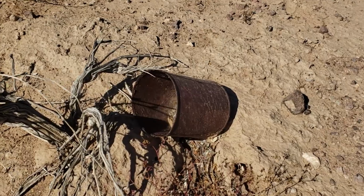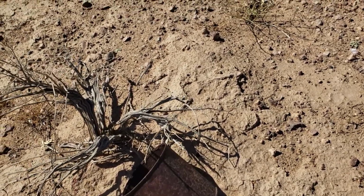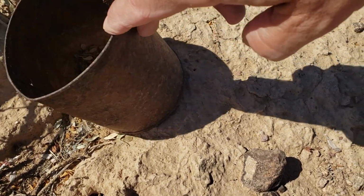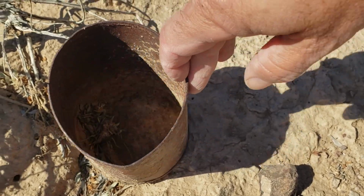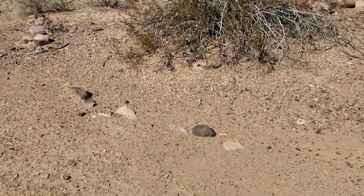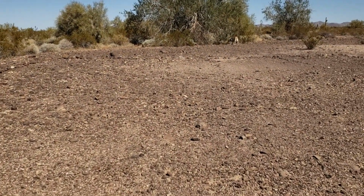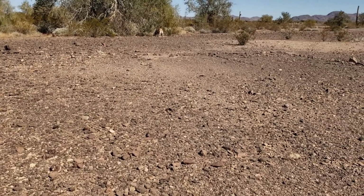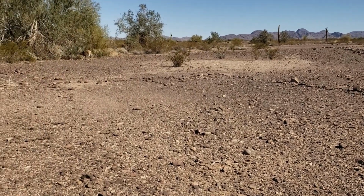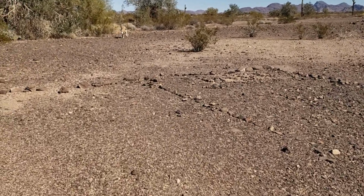Okay, some kind of tin can of some sort. Not sure what this could have been, but it may date back to World War II. Interesting. Okay, thinking this was probably more billeting areas. Maybe, who knows, this may have even been Jeep parking. Looks like these spaces are wide enough for that.